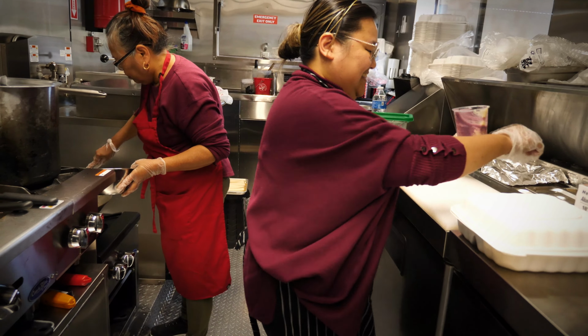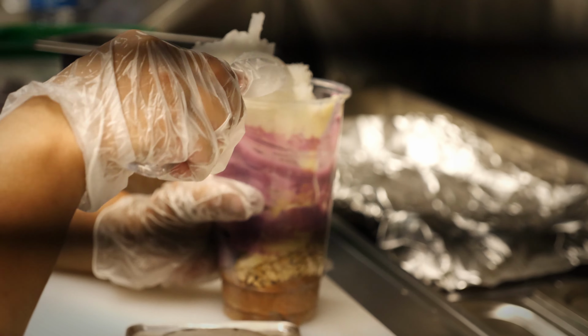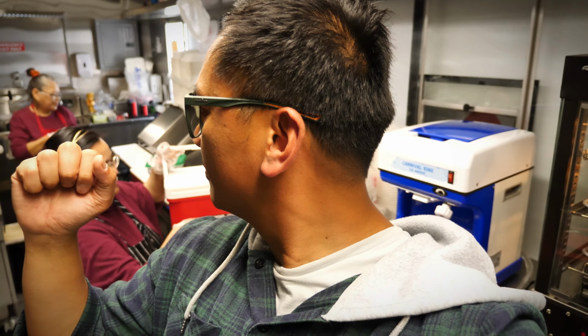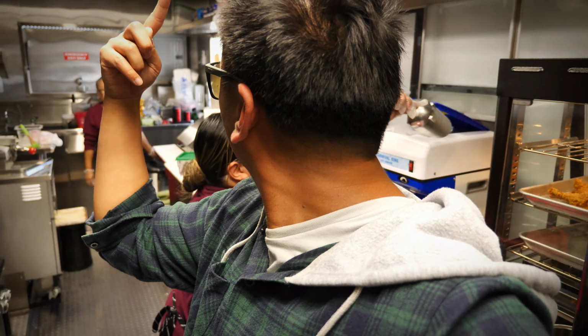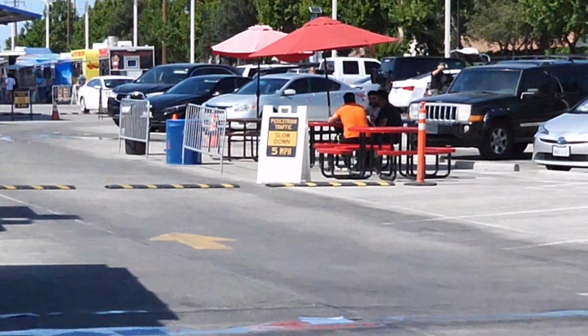Alright, so they are just preparing the tapsilog. Also, I'm gonna have some chicken. Halo halo is also on the menu too. But yeah, they're doing a fantastic job. Really excited to try this Filipino food truck here in Lathrop, California. What's this place called? Lathrop Food Plaza is where all these food trucks are stationed at.